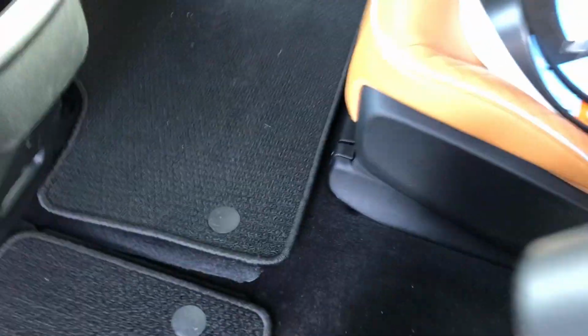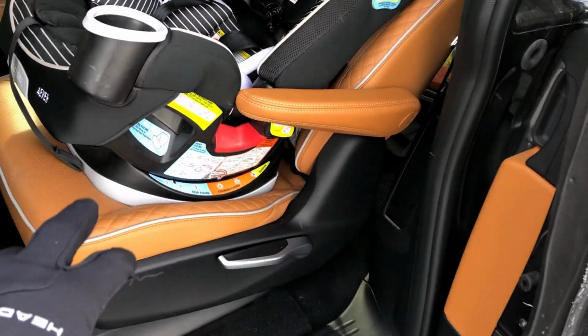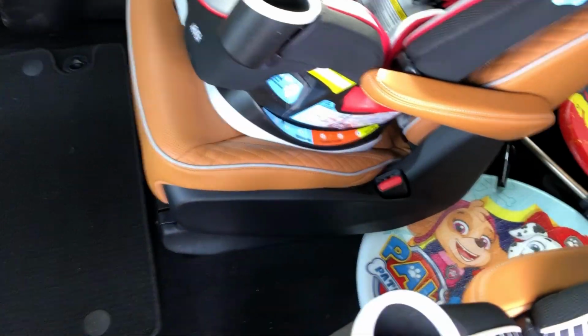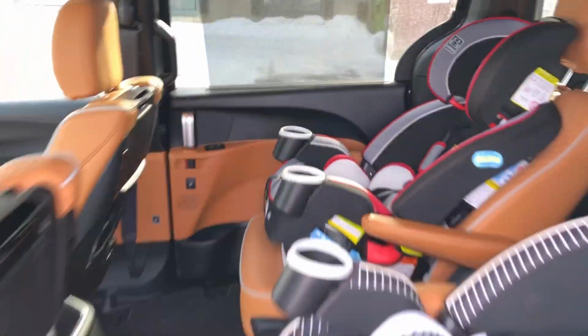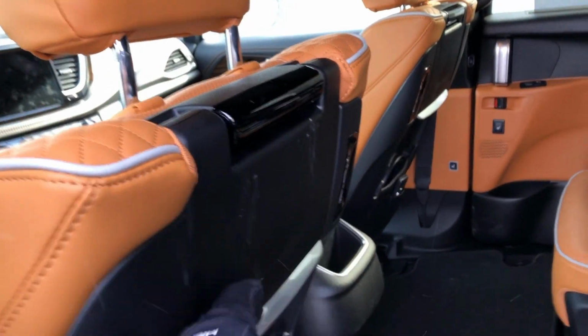But the thing to know is that with the captain's seats, they do not stow. They are very comfortable, and because they recline, the kids are absolutely comfortable. There's plenty of room. I love the openness between the two captain seats. Sunshades are a wonderful touch. I must say, however, despite the seats being slid all the way back, the other minivans have a little bit more room for the feet.